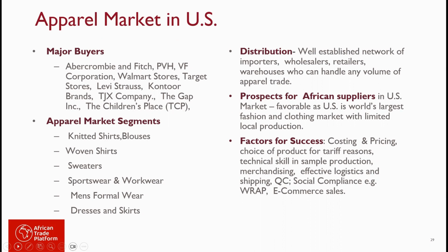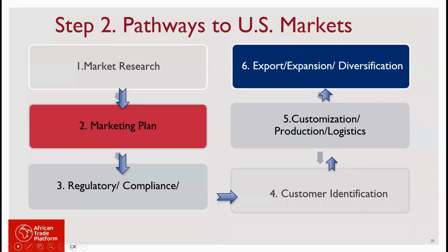An important factor for you as an apparel producer, of course, to support the US customers is to have a well-established logistics function in your company, have costing and pricing, very, very skilled management accountants who can do costing and therefore pricing, and then skilled personnel in terms of sample production, merchandising, and of course, social compliance through things like RAP. Once you can do that, then you probably have a chance to really compete and be able to get your product out there into the US market. So I'll move on. I'll try and move a bit faster and try and finish up on the pathways.